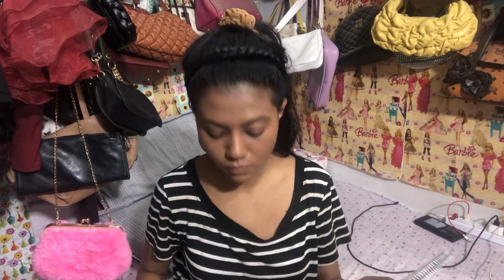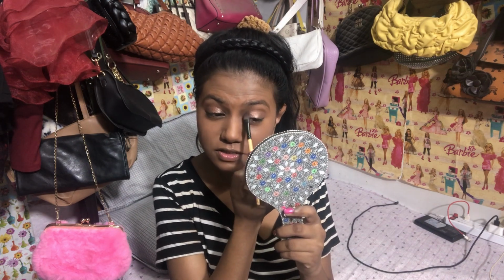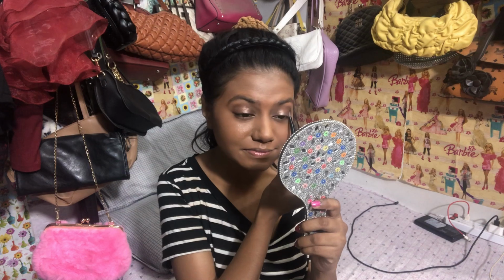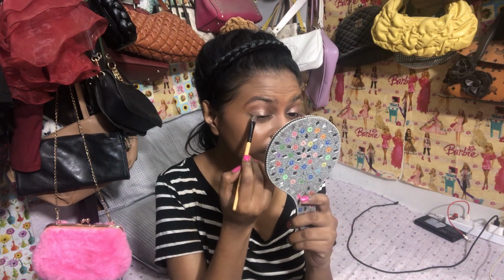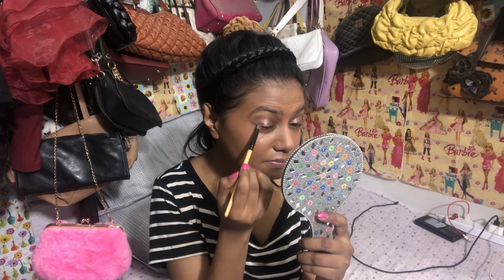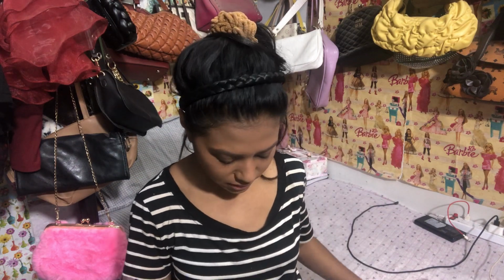I'm getting ready all this just for a 1 hour class, just for one class. Honestly, not just that, I also have to make a video, so that's why. Okay, I'm done with the eyeshadow. This is really beautiful colored eyeshadow.